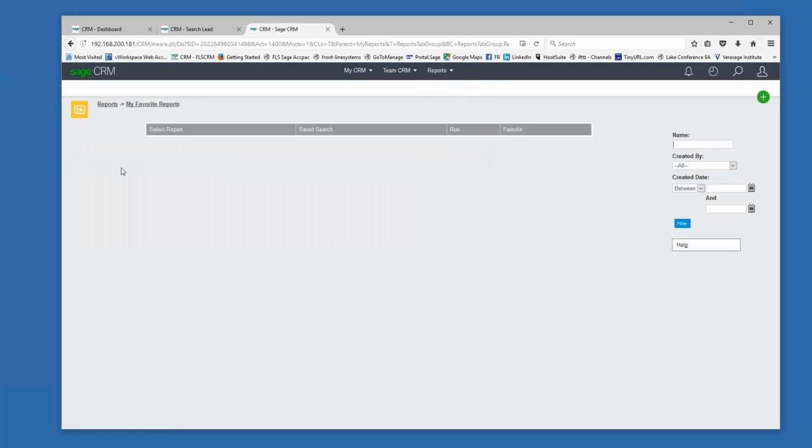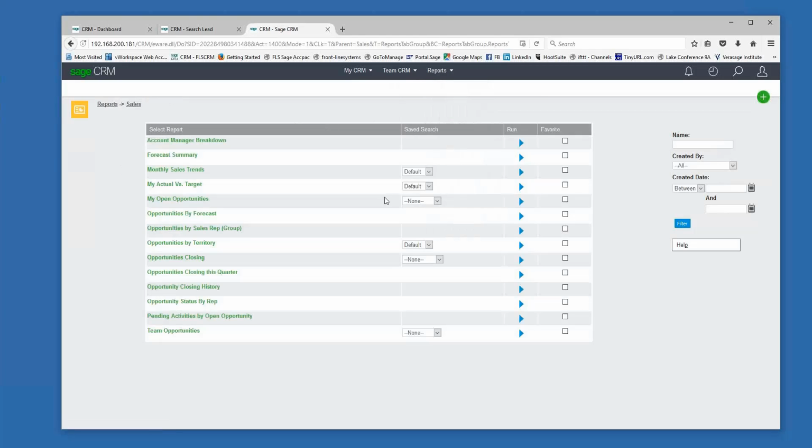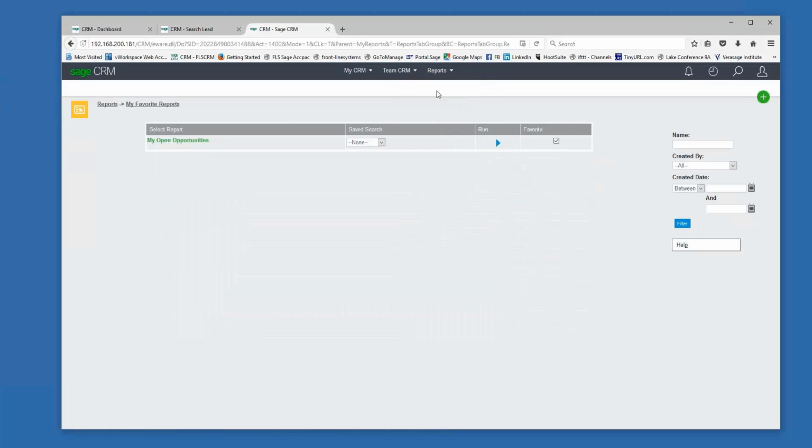So there's a variety of reporting, most standard in the system, and then I can come into my favorite reports, so I can flag things favorite. Notice there's nothing here, but if I go back to that sales report, and I come in here to my open opportunities, and I click that to be a favorite. Now when I come to my favorites, that particular report will be there.